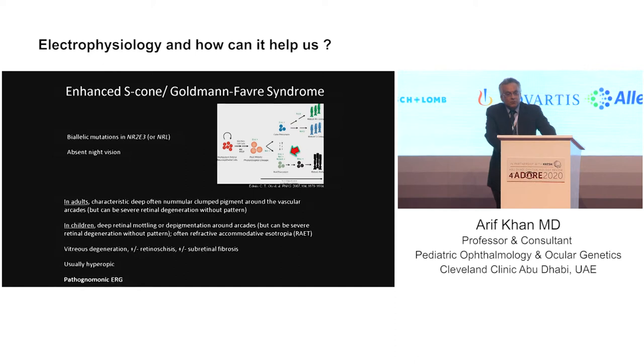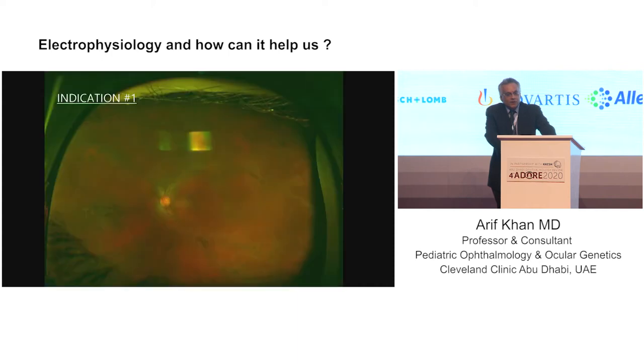Enhanced S-cone syndrome, Goldmann-Favre syndrome, is one of the few conditions that has a pathognomonic ERG. Here's a young woman who came in for a routine eye exam and had these funny pigmentary changes. She was actually asymptomatic. Is this part of retinitis pigmentosa? Is this a retinal dysfunction? Again, how do we know?